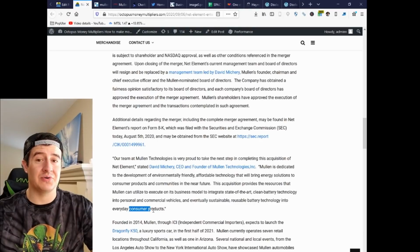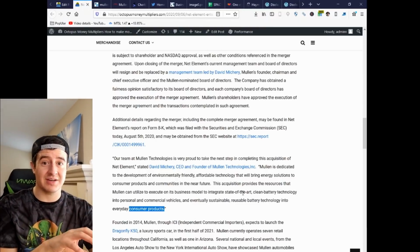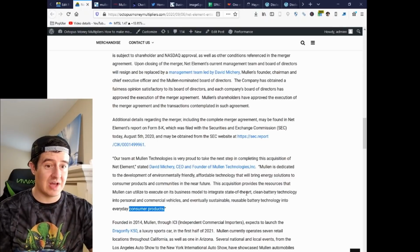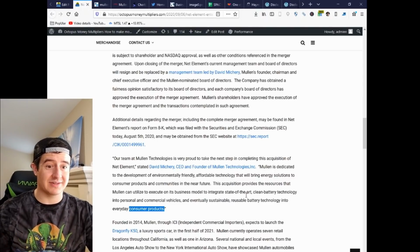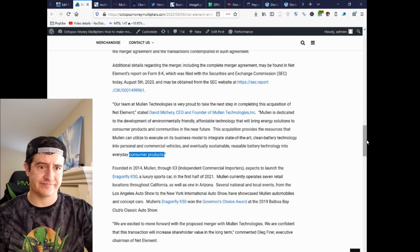So this is not only a cool Mullen car company, electric vehicle company. This is also an EV company. It could go commercial side for last minute vehicle delivery stuff. But then they're also even doing the batteries, they're saying, for consumer products. I mean, how crazy is that? Maybe the new phone that's coming out is going to have them.